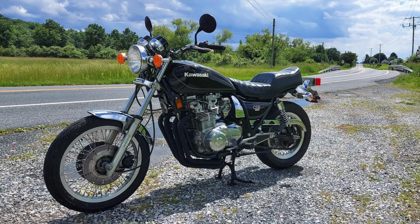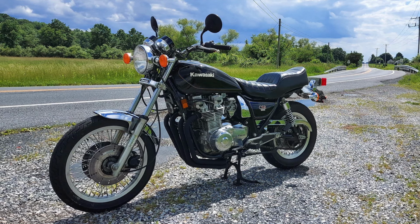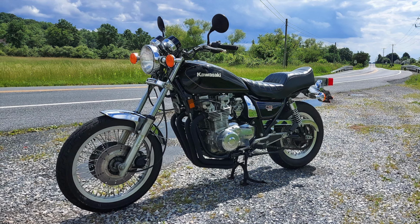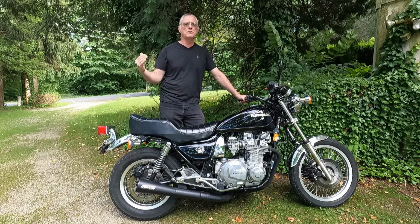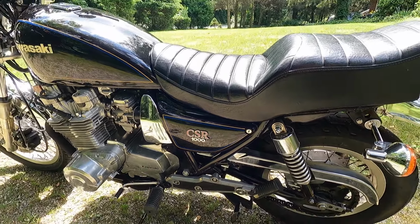To me, the 1981 KZ1000 LTD and CSR were kind of conflicted bikes. On the one hand, they were solidly marketed as cruisers, bikes that you could just go and style on. And when you think of a cruiser, you think of a more relaxed motorcycle. And that's not really the nature of this bike. It's more of a hot rod.